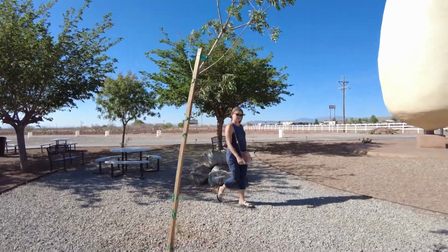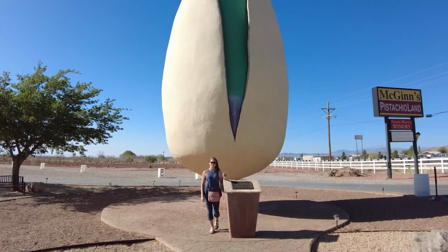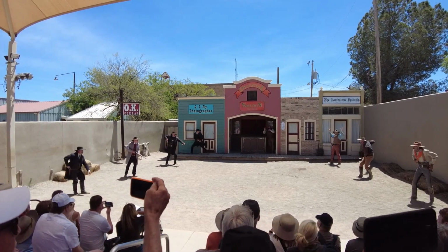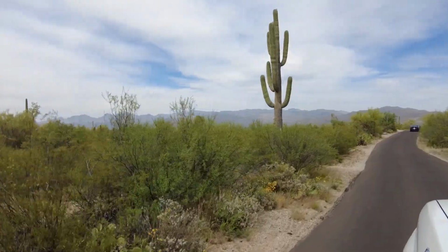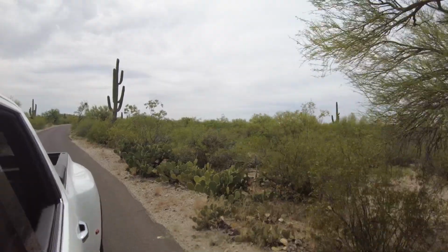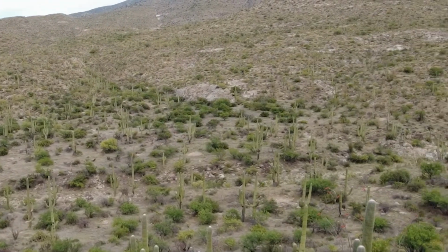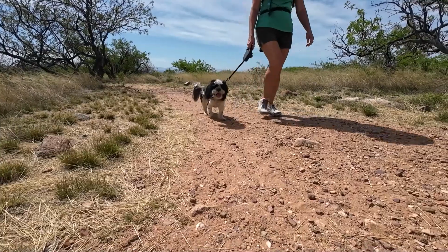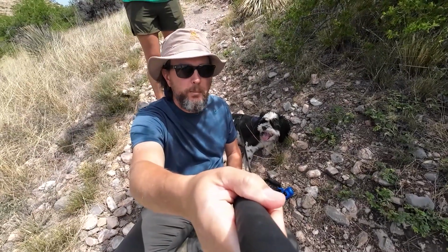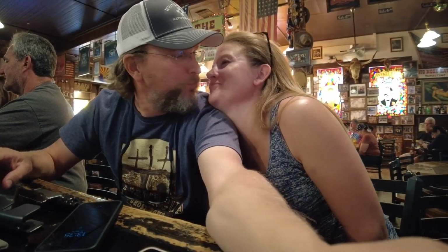Arguably, Alamogordo, New Mexico is home to the nuttiest place on Earth and the world's largest pistachio. In Tombstone, Arizona, we witnessed the famous shootout at the OK Corral. So many pop culture images come to mind as you drive or hike through Saguaro National Park in Tucson, Arizona, which is home to more than 1.8 million of these towering tree-like cacti. And finally, at Kartchner Caverns State Park, we found a scenic hike that proved to be a bit too much for Wicket.